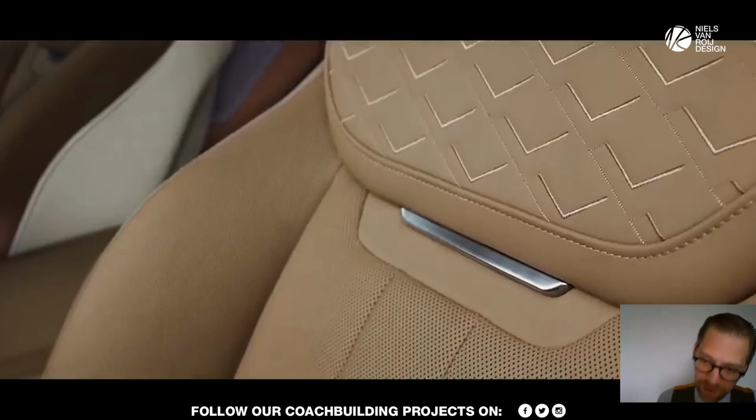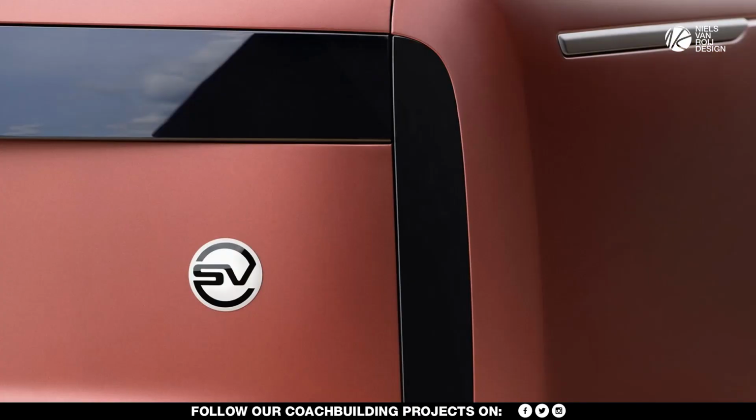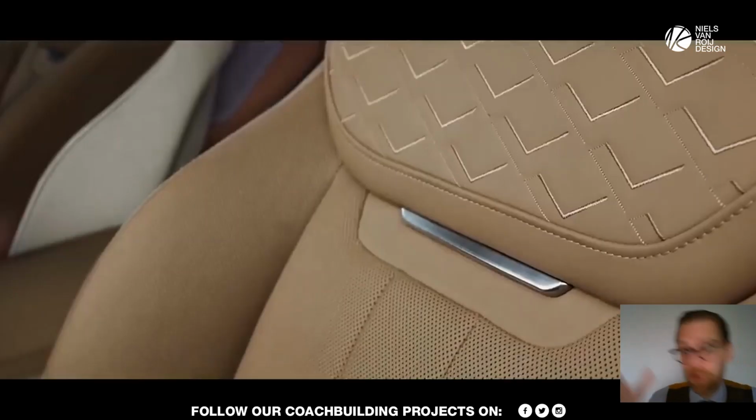So just like you should recognize a car if you take just a bit of its surfacing, like a bit of the bonnet or a fender or a door, and you should say, but that's an Audi or a BMW or a Range Rover in this case. You should do the same, or should be able to do the same at least, with the interior, with materials, with colors, with patterns, and with stitching.